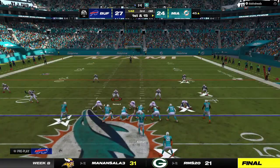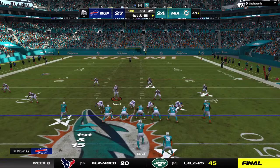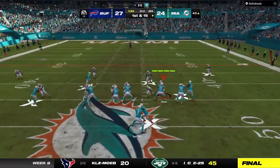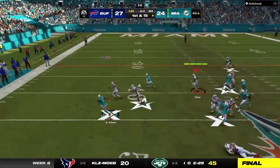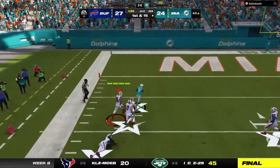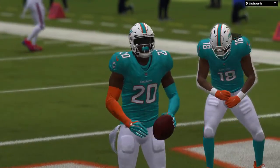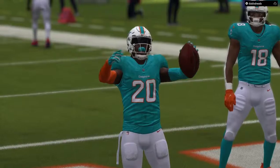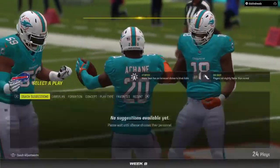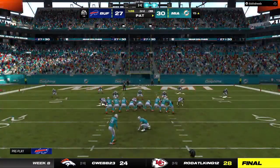Here we go, here we go. 60 Eagles, 60 Eagles. A give up the middle to A-Chain. And he's got some space here. And he'll take this into the end zone for a Dolphins touchdown. Devon A-Chain, his second touchdown of the afternoon. And the Dolphins have answered back with a third-quarter touchdown of their own to retake the lead.